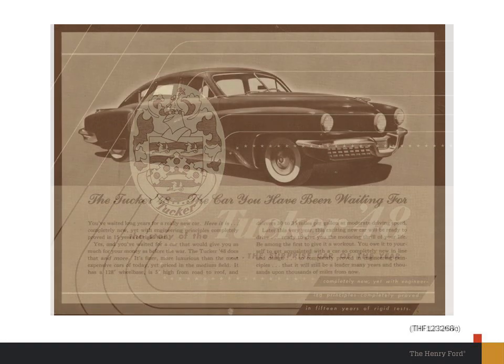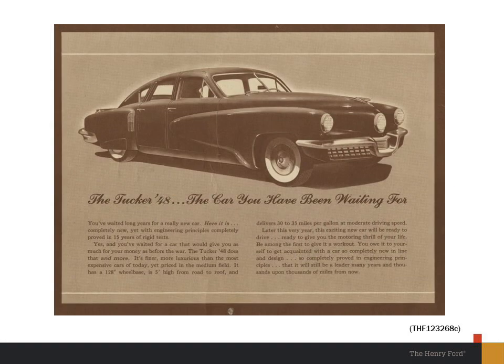And Tucker advertised it as the car you've been waiting for, we see here with this beautiful illustration. I should point out, too, one of our audience members brought in this great 1/18 scale model of a Tucker, so you can see it in three dimensions to get an idea of what the car looked like physically, not just from these illustrations. Tucker's brochure here, the copy, some of it reads, "It's finer and more luxurious than the most expensive cars of today, yet priced in the medium field." The brochure also describes it as completely new, yet with engineering principles completely proved in 15 years of rigid tests.